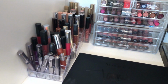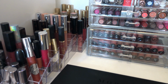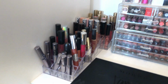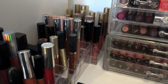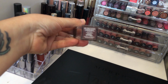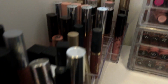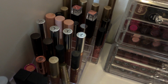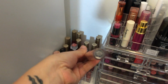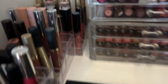So now on to my high-end lipsticks. I just like to keep them over on this side. It's just a little easier for me. That way I can figure out where they all are. Let's go with... I haven't used my Julep in a hot minute. This is in Ultimate Mauve. Let's pick an Anastasia, and we're just gonna go with Stripped. And I think that's it kind of for over there.